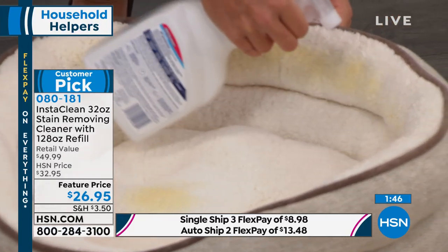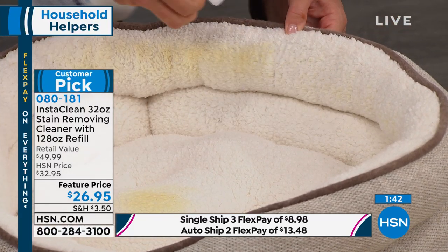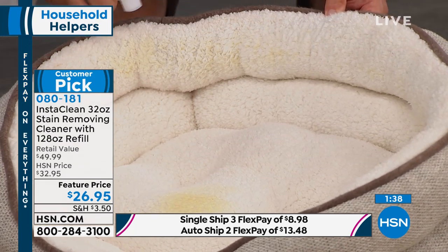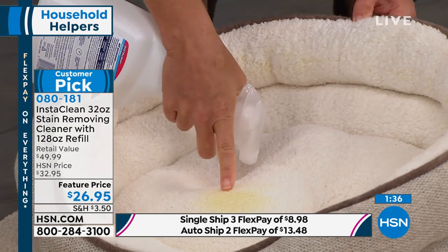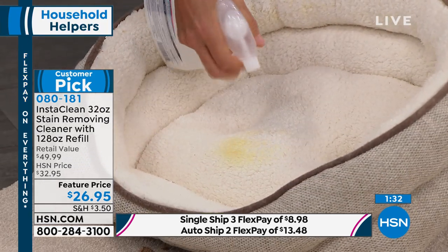The stains, the smells. InstaClean is so fast and easy, just watch it. That's why we call it InstaClean. You simply spray, right before your very eyes, and you walk away. And then maybe you spill a drink on the chair, on the pillow.